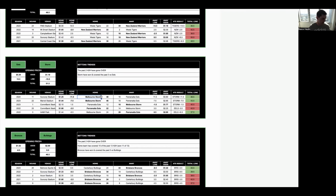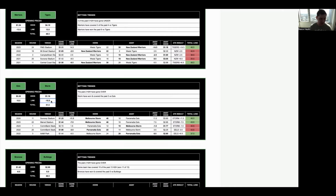They're the second best attacking side going up against the second worst defensive side. The Storm is solid defensively. I wouldn't be surprised to see the Storm win this game by 20 or more points. I feel like this is another good game where we could take the line minus 15.5, or play the general overs, over 51.5. Mitch Moses being out for the Parramatta Eels massively hurts them overall as a side. And I think the Storm win this in dominant fashion. You could also look at try scorers in this game, but we'll cover that in the upcoming video.